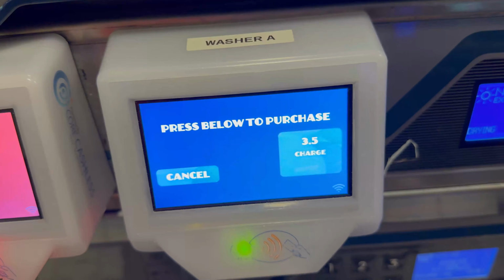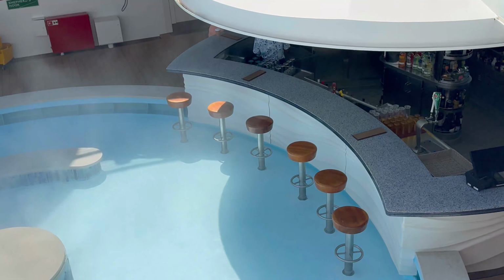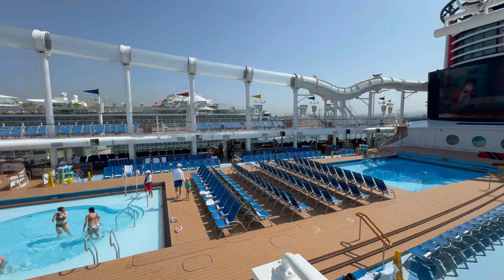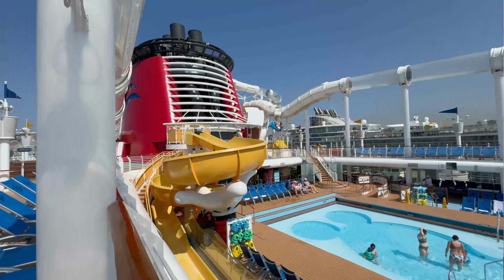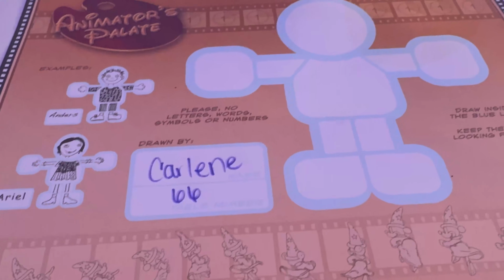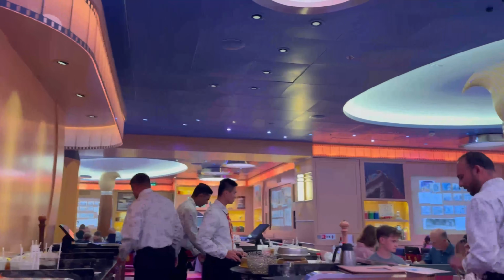Very convenient. So while my clothes were washing, I was able to take advantage of the adults only area, which was pretty empty, as well as the Lido pool, which was fully empty too, and was able to get another ride on the aqueduct. My final meal on board was at Animator's Palette, and boy, was this presentation emotional, but a really nice touch for wrapping up a 7-day Disney cruise.